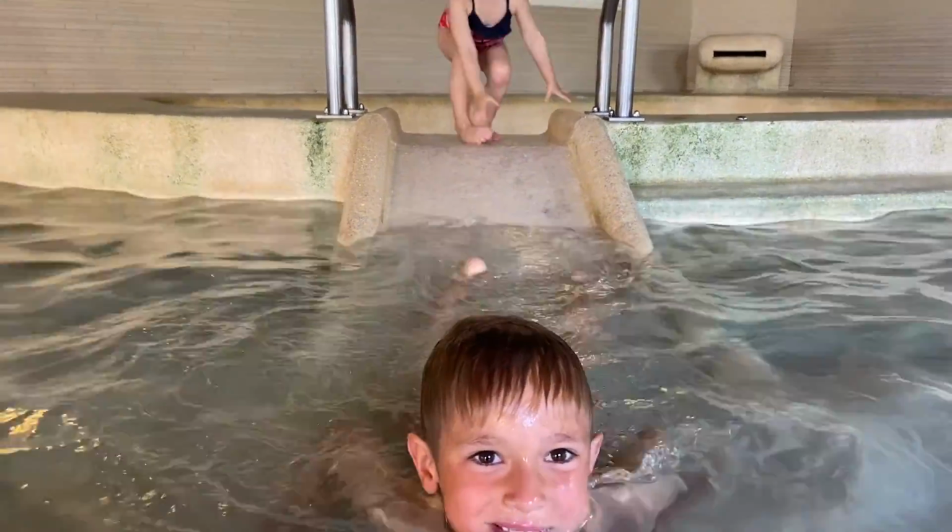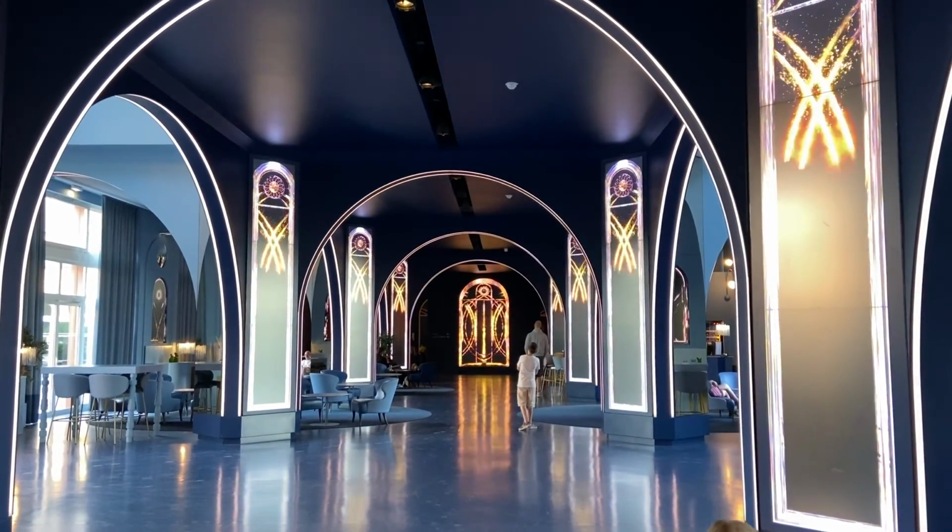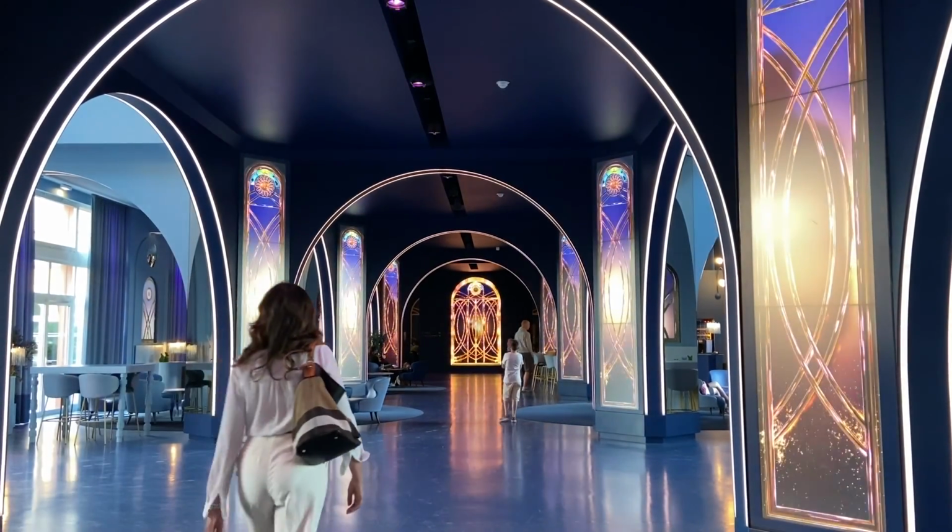This wraps up our first Disney adventure. The kids loved it and will surely be back when they are a bit older to enjoy more rides.